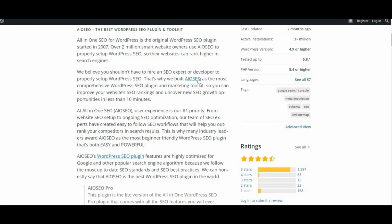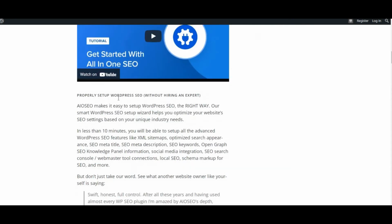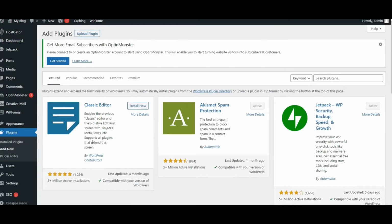At All In One SEO, user experience is our number one priority. From website SEO setup to ongoing SEO optimization, the most beginner-friendly WordPress SEO plugin that's both easy and powerful. All In One SEO's WordPress SEO plugin features are highly optimized for Google and other popular search engine algorithms because it follows the most up-to-date SEO standards and SEO best practices.